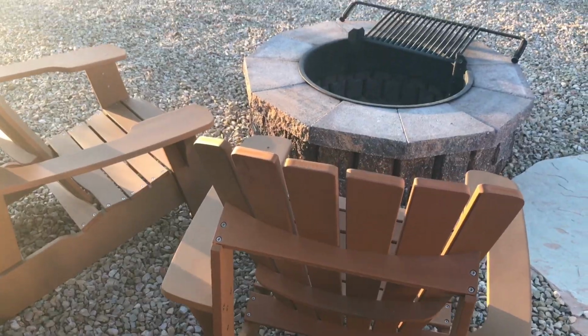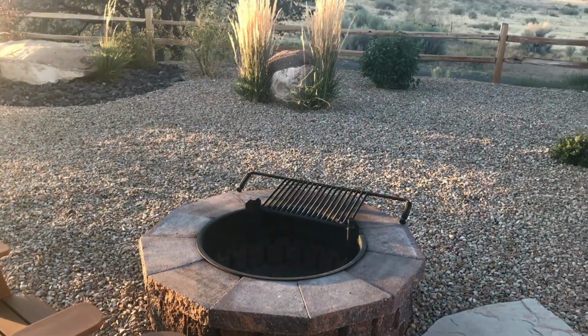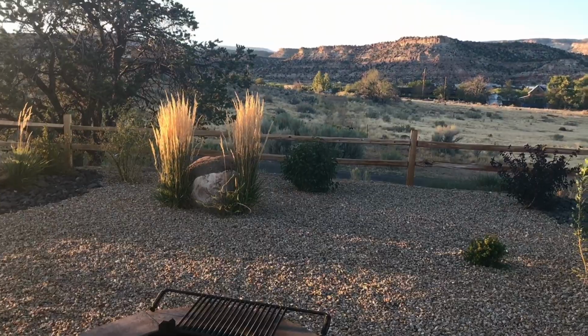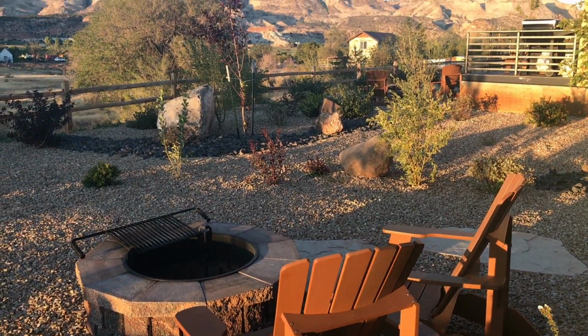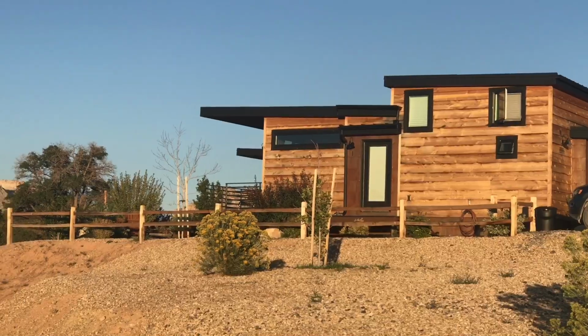This fire pit is for you to use. There is firewood available in town at the gas stations or grocery stores, so you can just build a fire and sit back and enjoy some s'mores.